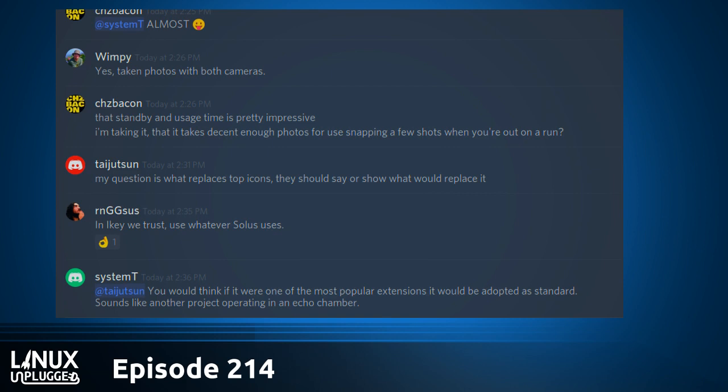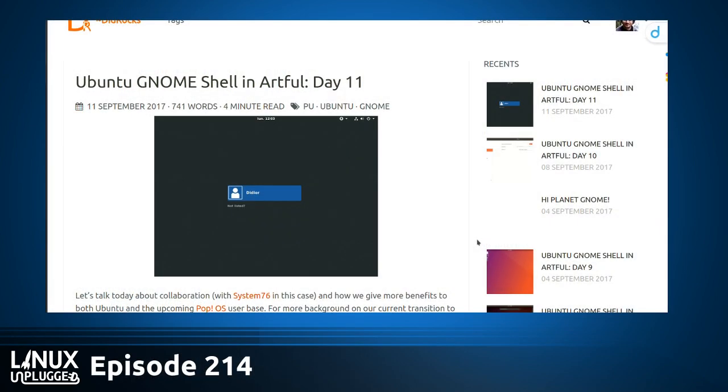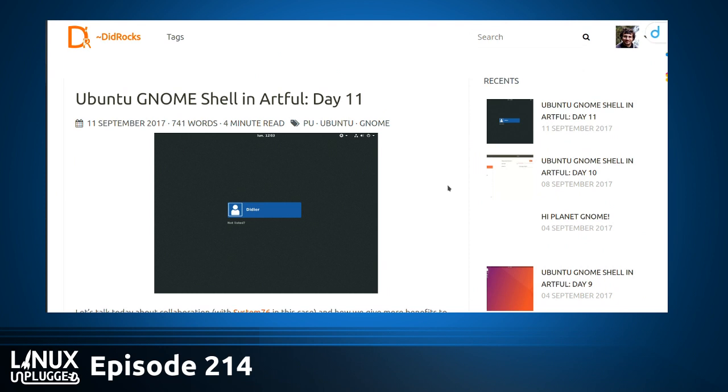So we have another post from Didrox, and we've been linking to these for quite a while in the show notes, and I love this. It's like a blog journey to 17.10 and the decisions that they're making. And this week we talk about GDM, collaboration, and theming. Now, I'm covering this for many reasons, because it's historical to watch Canonical make this switch here on the show. Can't believe we're documenting this. Think about that for a second. Wow, it's really hitting me.